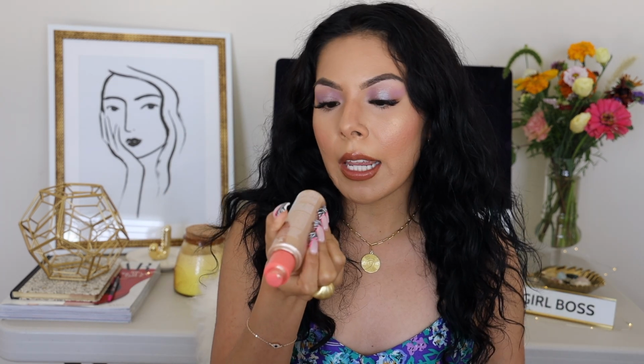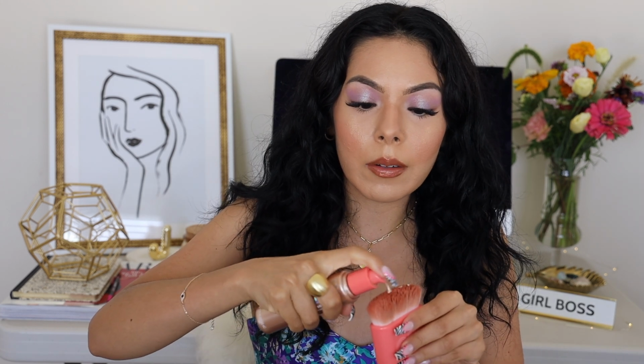I've been obsessed with this body glow. I purchased this one in Sunkissed, and I also have the other darker one, and I've been using them nonstop. They gave my body such a beautiful glow. So you guys can see, it just looks so pretty.